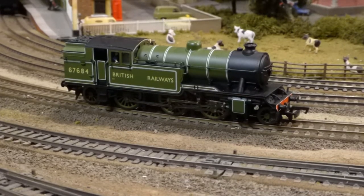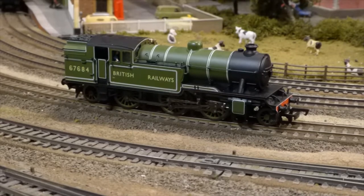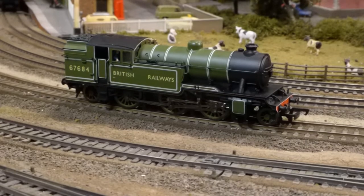One of my most recent purchases is this Bachmann V3. I think it is. It might be a V1. I'm not quite sure of the difference. Obviously, it's in the Lined Green, but it was probably painted this way in about 1948.